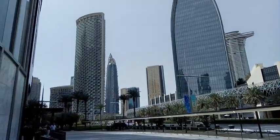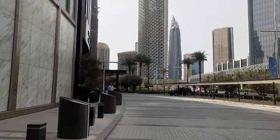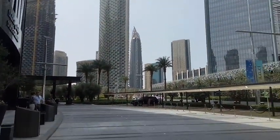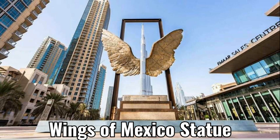And now we are outside. This is our view. Somewhere in Mexico. And we are now here at the Wings of Mexico statue. This is located in downtown Dubai, Burj Residence Space 1 and 2.